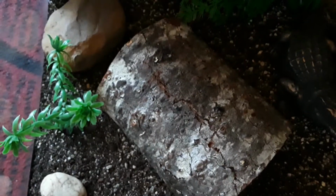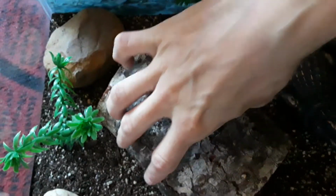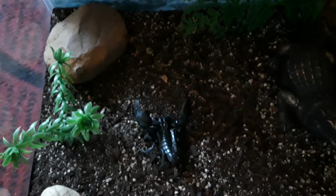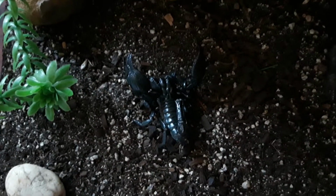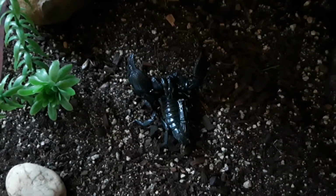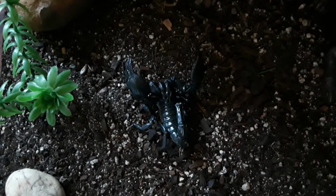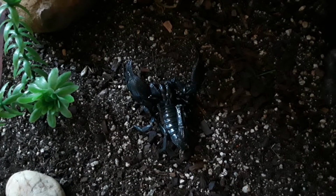Okay, so now I'll give you guys a glimpse of our scorpion, who's always on defense mode. This is the one we believe is fully matured. This is the Asian forest scorpion. They eat when they want to eat, not when you want them to eat. They're very, very aggressive.